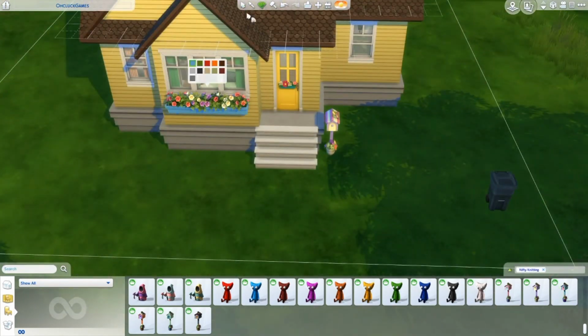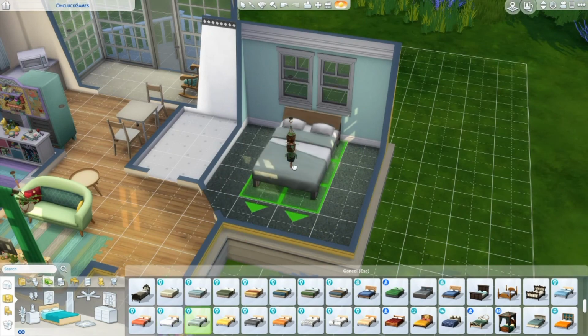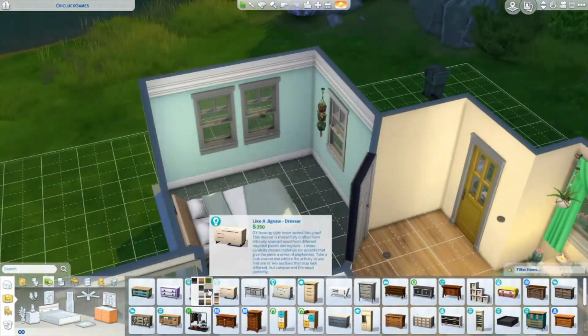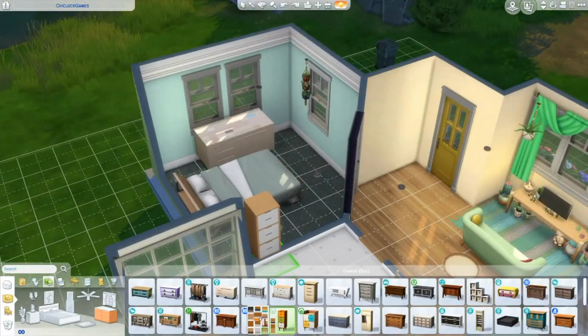But I do love these mailboxes. They're just my favorite mailboxes, and of course I had to use one of those, and I couldn't pick a color on that one either, but I think I ended up changing it again. But there's just so many cool ones.